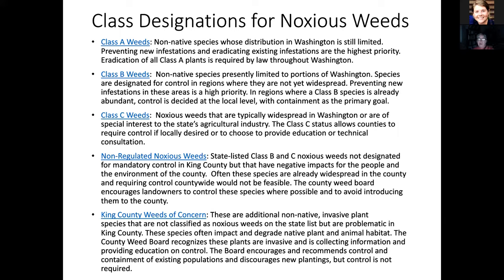Sometimes you'll see them as regulated and some as non-regulated. Depends on how widespread they are. So the less widespread they are, the more likely they are to be regulated for control. So it seems a little counterintuitive, but what it means is that if it's not already spread widely, there's a chance that we can eradicate it. And so that's the goal, is to try to get rid of it. If it's widely spread, as you'll see as we get further into these designations, then they realize that it's pretty impractical to imagine that we're gonna get rid of all, say, Himalayan blackberry. So they don't require us to control that.